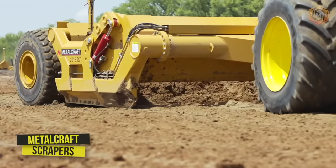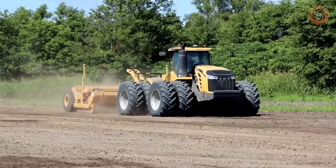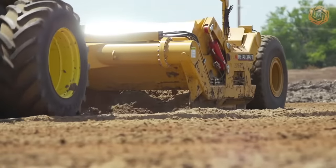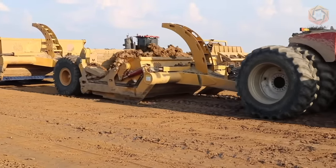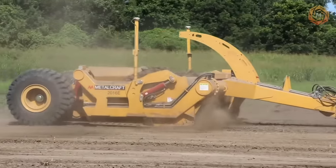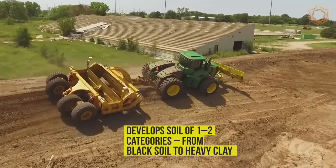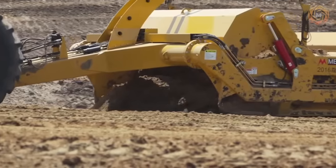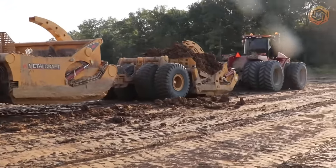Just look at this Metalcraft land transport scraper, which is designed for layer-by-layer digging of soil. It's transportation and backfilling in layers of the desired thickness on the site. Such a machine, in combination with a tractor, perfectly develops soil of 1 to 2 categories, from black soil to heavy clay. If the soil is of a denser category, you should first develop the soil with a special ripper.